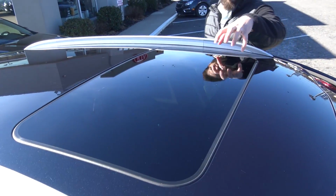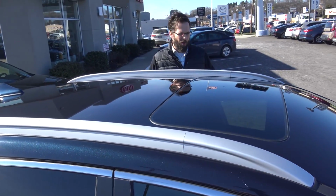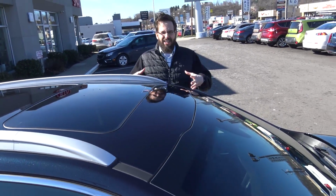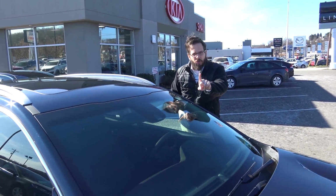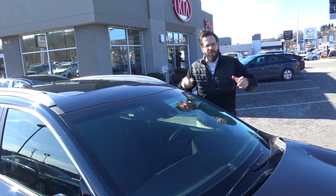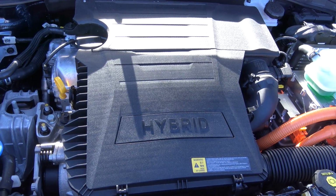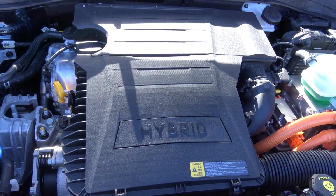And then of course at the top we have a moonroof. We have these roof rails, lots of fun stuff going on in this vehicle. If the inside is as fun as this exterior, we're gonna have a blast. But before we do, let's take a look underneath this hood and find out what makes this engine so special. As you look at the batteries and the engines and things like that, I'm gonna come over here and read off the sticker some more information.